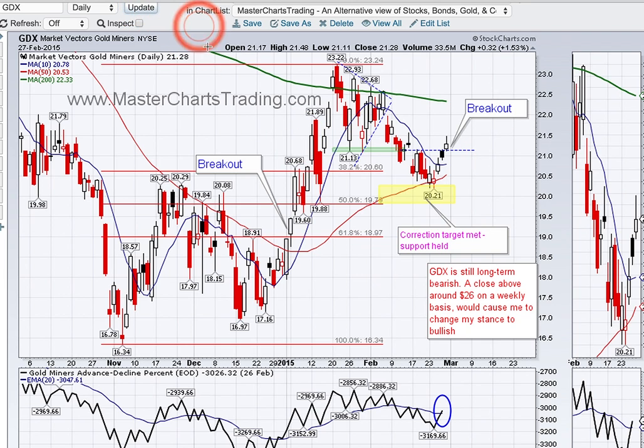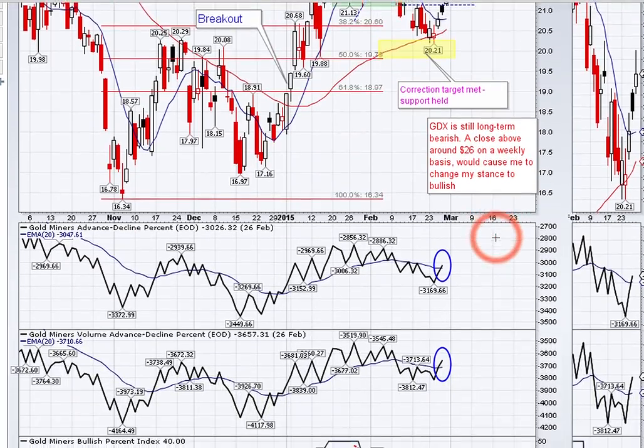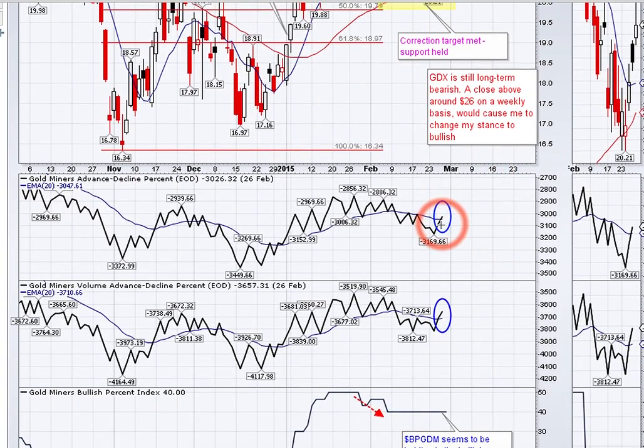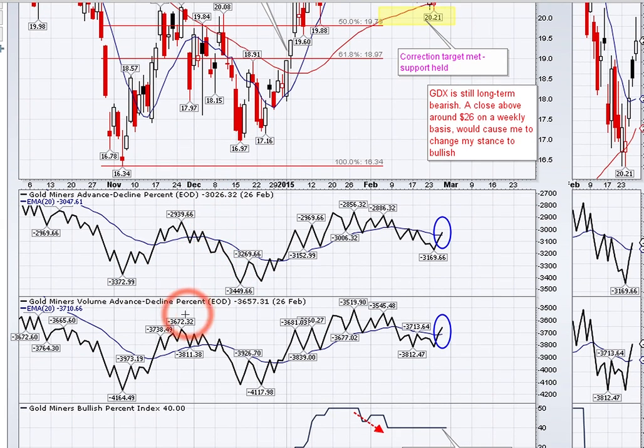Let me just update this chart, see if we get any new readings. No, I still got it. But in any case, it's probably going to be the same picture. So advance-decline percent went above its 20-day exponential moving average, so that's a positive sign. And the advance-decline volume percent did the same thing. And you can see here advance-decline percent made a lower low, while advance-decline volume percent made a higher low.